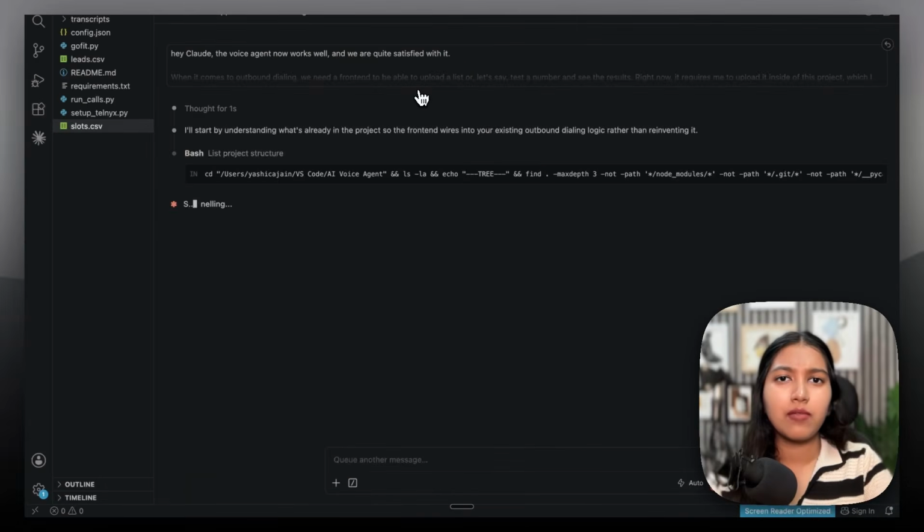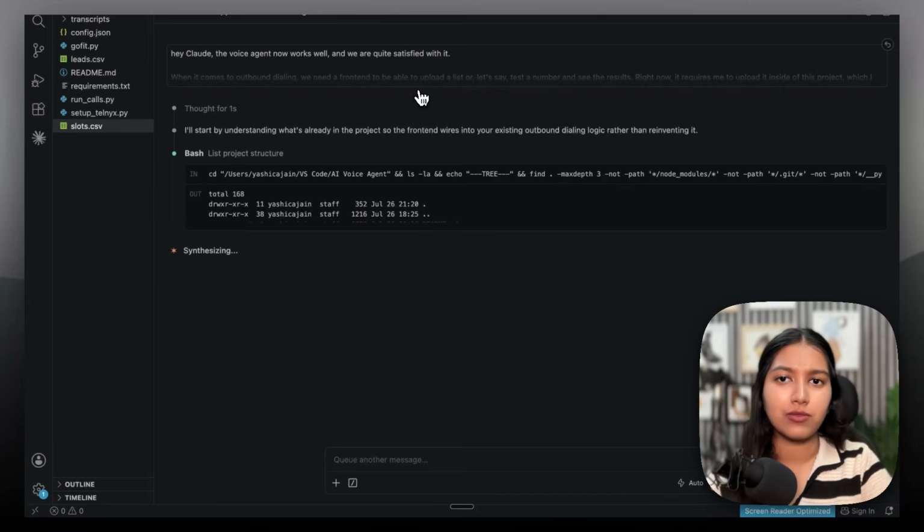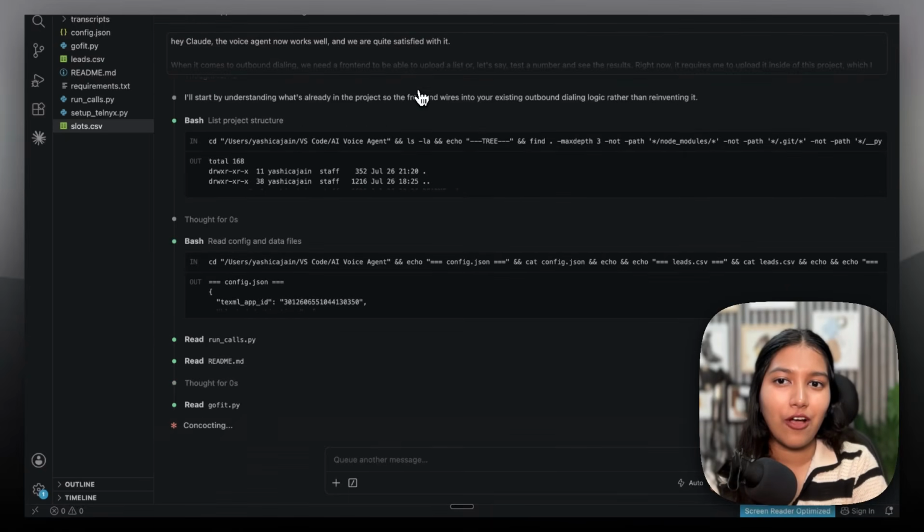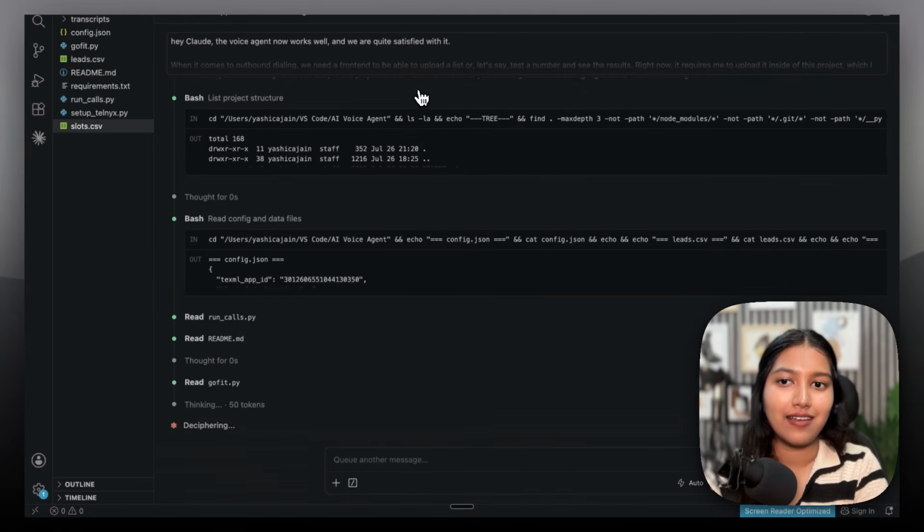Now similarly, you can add more functions to this same app as well, like if you want to see all the call recordings, etc. in there. So you just tell Claude what you're looking for and it should be able to build it for you. For now, let's build this outbound dialer and let's see how that works.